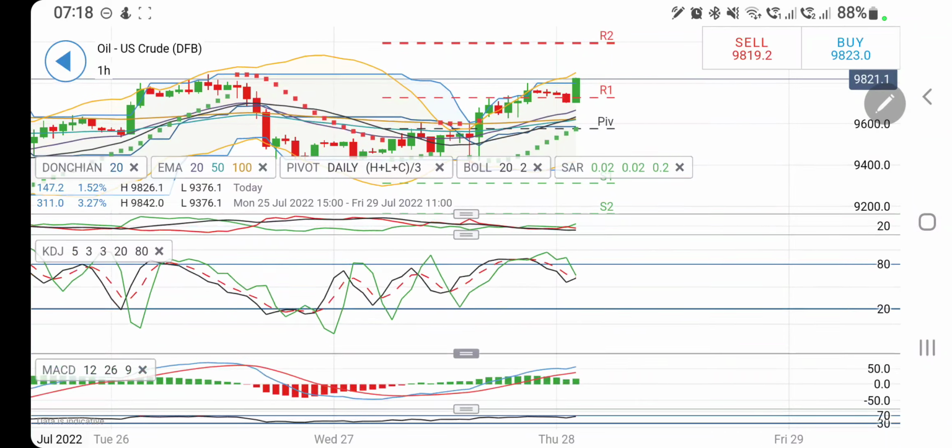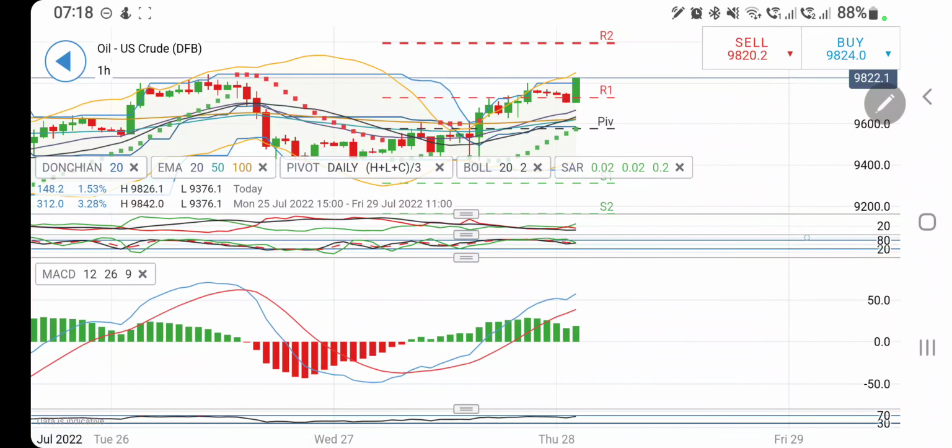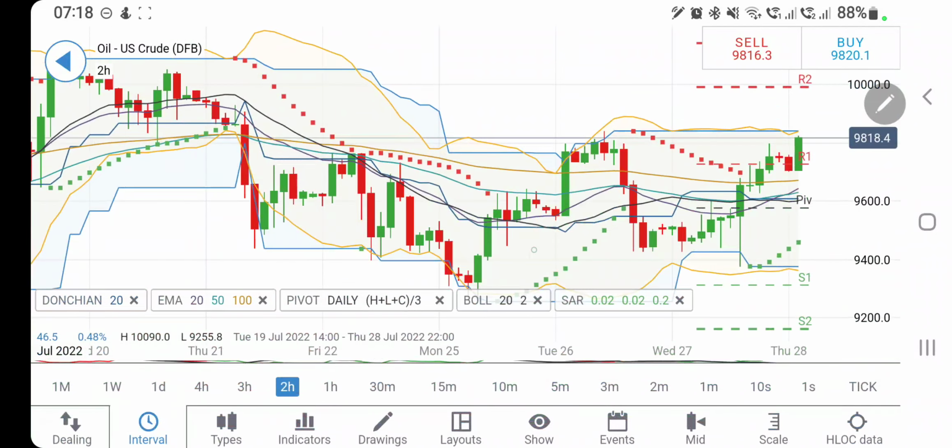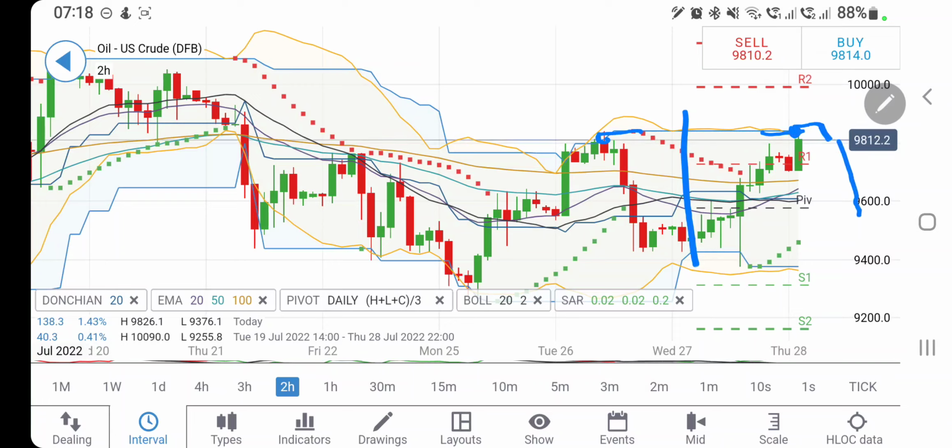Directional movement extremely bullish, stochastic reversing for a bullish move. MACD is wide divergent bullish. RSI is again coming back to overbought levels. Similarly, look at the 2-hour charts. It is again trying to create a double top here. Be watchful how it behaves. Either creating a double top, it may again try to give you a red candle, then it may again drop.